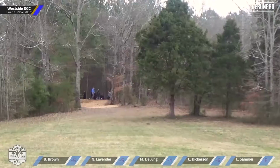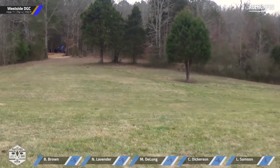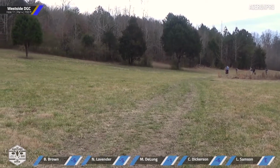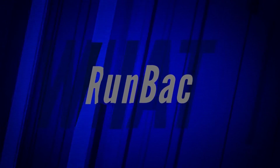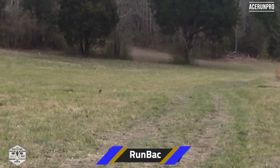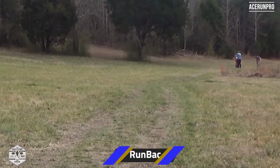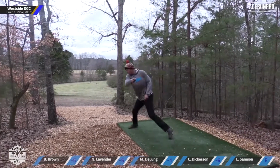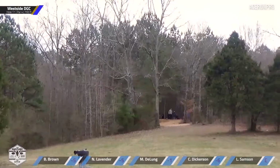Try to keep it a little flat, but you can't go far enough left. Yeah, you definitely just want to stay off that right side. And we're gonna get a run back here on Brandon's drive. He skips off of Nate's disc. That's impressive, and I didn't even catch that. And when it first went, I had no idea.